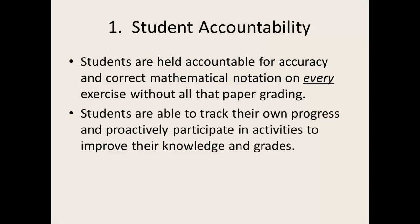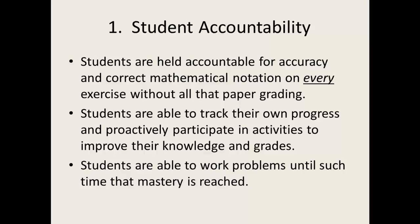Students are able to track their own progress and proactively participate in activities to improve their knowledge and grades. So you can put the impetus back on the student because there's always a way that they can make up the work and do better in your class. Students are able to work problems until such time that mastery is reached. So there's no excuse for not learning the material, because if you put in enough time, you can definitely learn the material and make a good score.